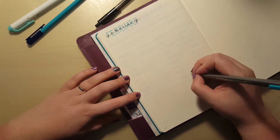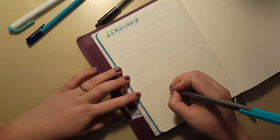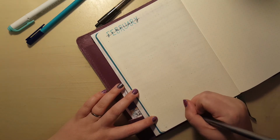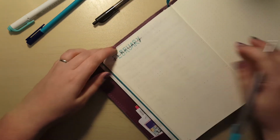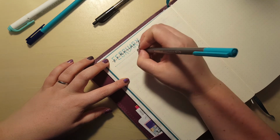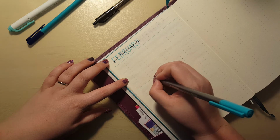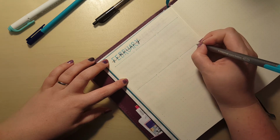The first couple of spreads that I ever did in my bullet journal, way back when I started journaling, I did use a ruler for, and I think I did sketch them out in advance. I can't really remember, but since then I haven't really bothered. I think a while ago I did do a spread where I used a ruler, and for me it just took way too much time, so I don't do it. It's that simple.